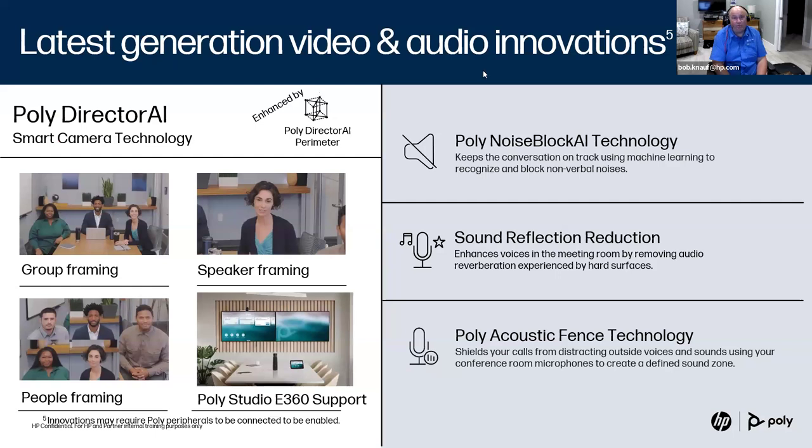And as Takeshi said as well, with the G9 Plus, we have all these different Director AI capabilities, which are camera framing technologies: group framing, speaker framing, people framing. As I mentioned as well, we have Poly E360 support. Of course, we have all the NoiseBlock AI features in here, and sound reflection reduction. It's going to block out the unwanted noises from around the rooms. So it's important to know that you're going to have that same user experience in the Studio G62 as you've had with the Studio X line as well. Next slide.